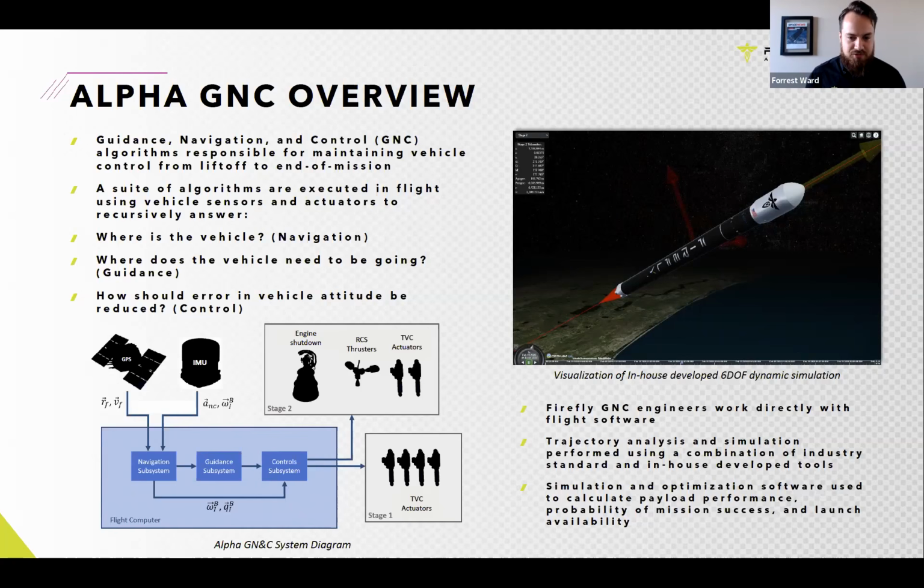So what tools do we use to do our GNC work? I've often thought about adding an S onto the end of the acronym GNC for simulation, just due to the criticality that simulation plays in our day-to-day jobs. You really can't evaluate the performance of your GNC algorithms without a good simulation.